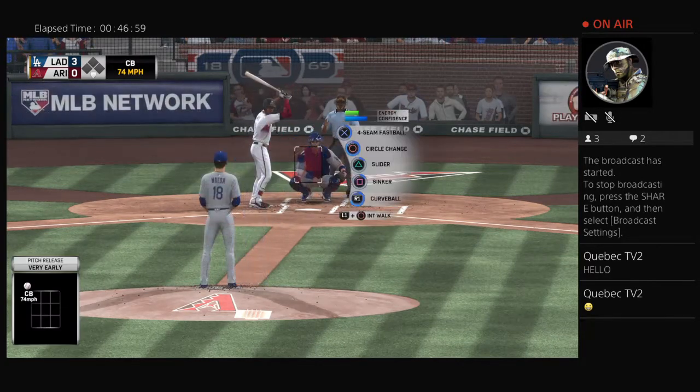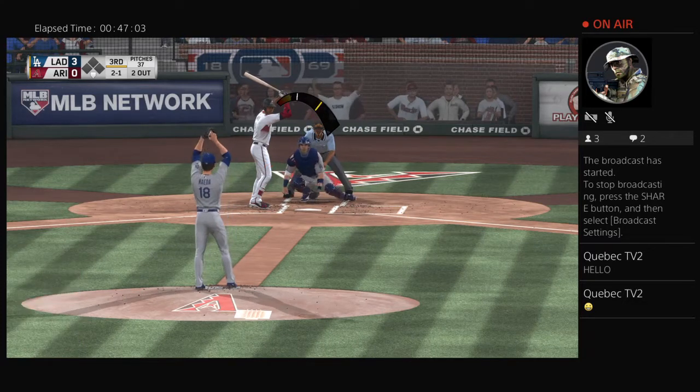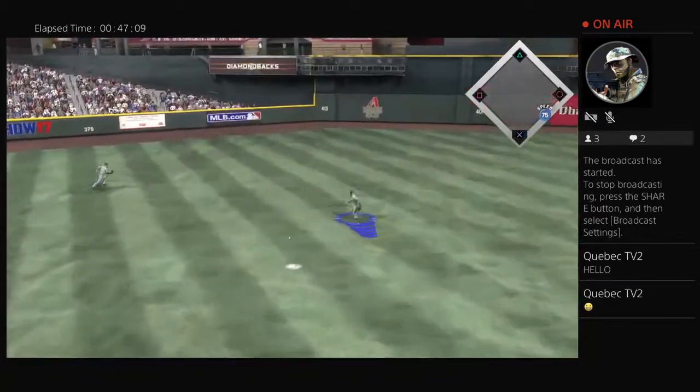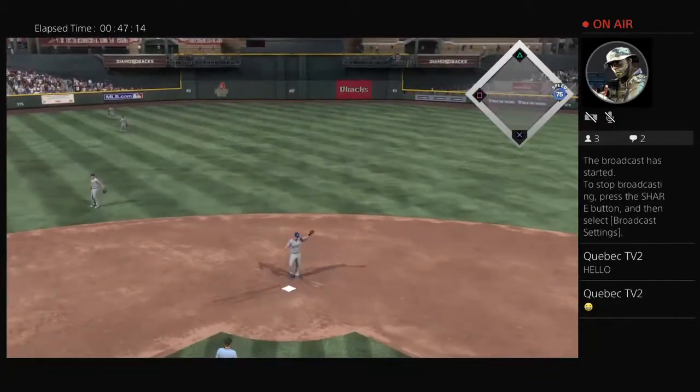That 1-1 pitch is a curveball just off the black. 2-1 now. Boy, that's a great breaking ball right there. That's a tough pitch to lay off when that ball's coming in at that plane right there. Quality take. Gutierrez on the move, and the Diamondbacks have their first hit of the game.